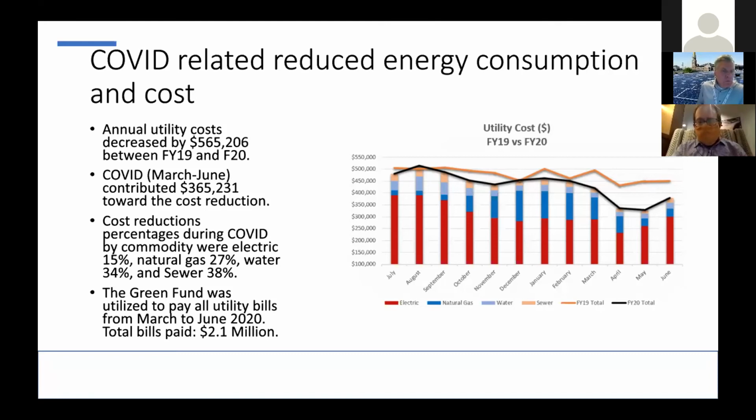So we've been tracking the reductions in energy consumption and some of the changes around our waste use during COVID. And so we've seen these decreased costs, as you might expect, as there weren't many people on campus, especially at the end of the fiscal year ending in June of 2020. So we saw these reductions in electric, natural gas, water, gave us some ideas of what happens when you really close down a campus, what sort of savings can we see?